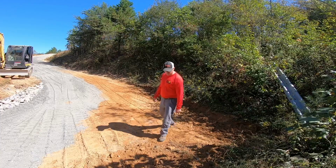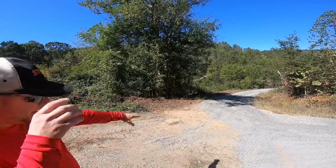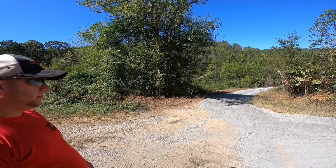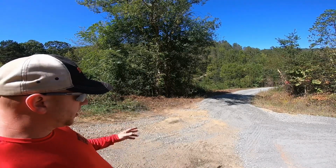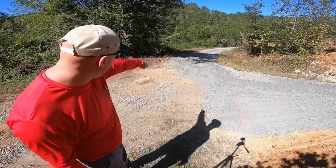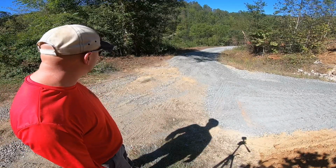So the next part of getting all this corrected is, for the time being, I am going to just grade this and get it roughly the way that I want, and get the water where it's going to run off. And then toward the end of the project, we'll address a more permanent solution, whether it's putting a guardrail right in that area or maybe just leaving a little bit of a wedge. We'll just have to check that out toward the end.